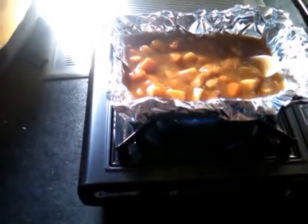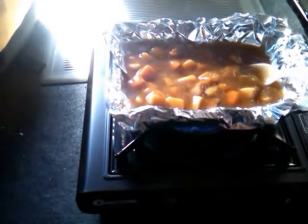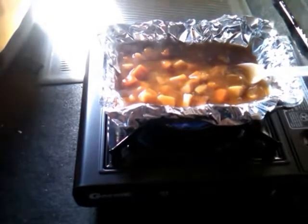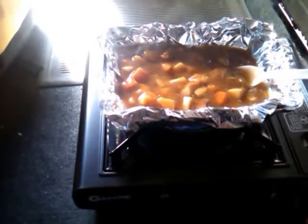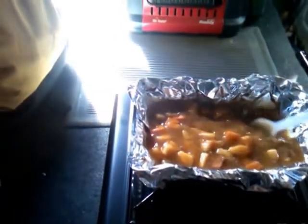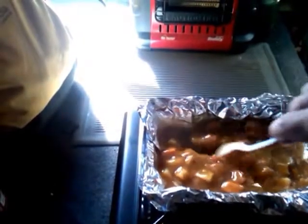Let's see. There we go. Now it's on, and this thing is fast. Actually, let me turn this down, because this thing is fast. But that's nice, because that way it's longer cooking. This thing's already warming up though. Of course, as always, I've got my tin foil in there first in this aluminum container that I'm using, so that way I don't have to worry about doing any dishes.